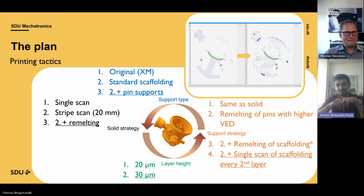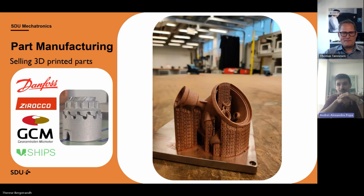So one fateful Saturday at 3 a.m., we had this idea, and lo and behold, on the next slide, you can actually see that we managed to print this chunk of copper. And I am still super impressed by it to this day. So returning to your question, Thomas, without the open powder parameters, we would not have been able to make this. It's as simple as that.